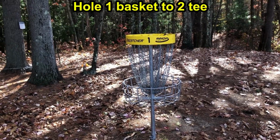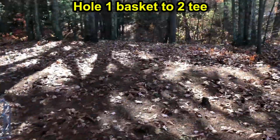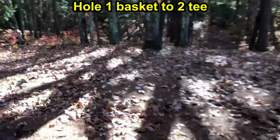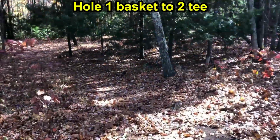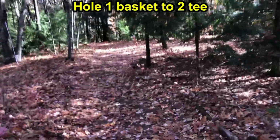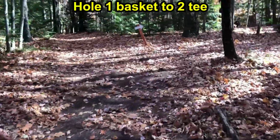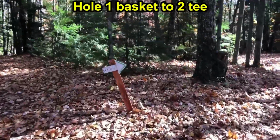To get from the basket of 1 to the tee for hole 2, we go past the basket and we take a left. So we can see a tee pad off to the right. That's the tee for hole 4, not for hole 2. So to take a left, go further into the woods. Take a little walk down this path. Nice, well-defined path here. And we take a right. There's a sign saying hole 2 to the right.